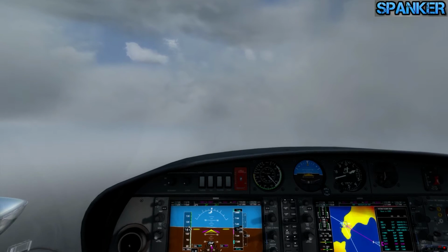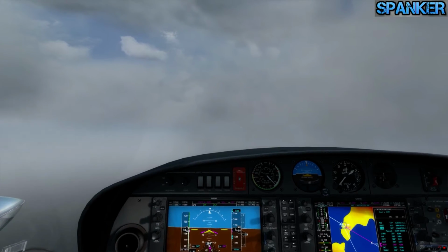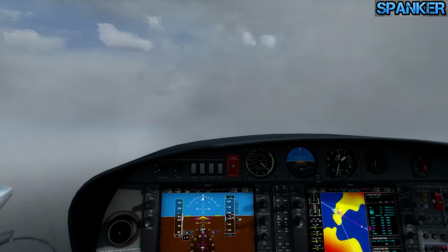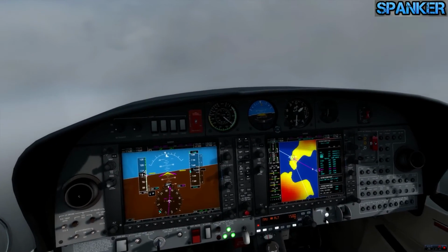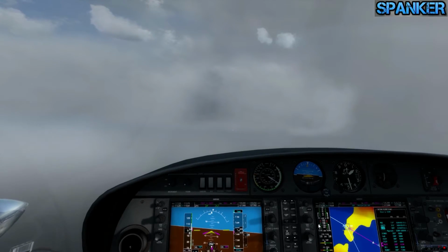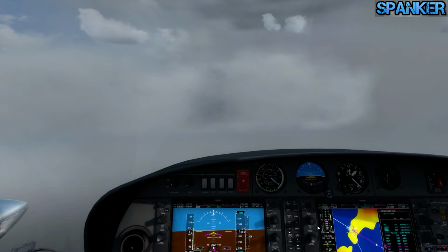I'm on the glide slope as well here, it looks like, but it's bouncing all over the place. Let's go down to 1,000 feet. I don't know what the elevation at airport is either. Do your own work, Spanks. Do your own work. Come on.